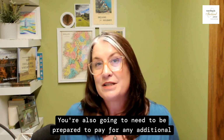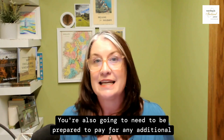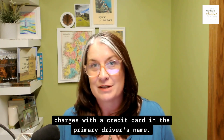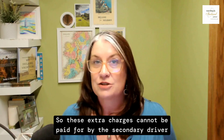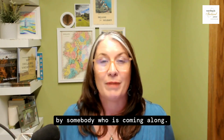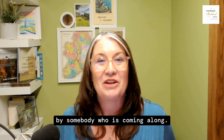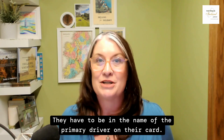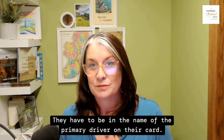You're also going to need to be prepared to pay for any additional charges with a credit card in the primary driver's name. So these extra charges cannot be paid for by the secondary driver or by somebody who is coming along. They have to be in the name of the primary driver on their card.